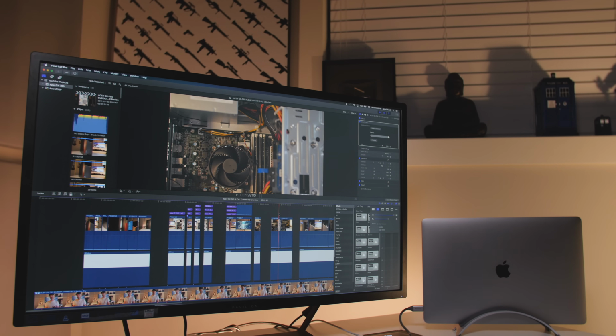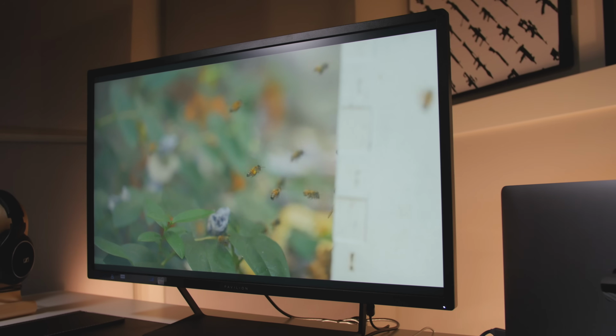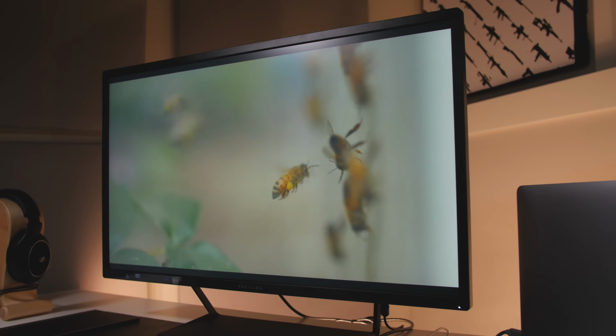So not only are my timelines way bigger for better visibility and more precise editing, it's an important one, the playback window's much larger as well, allowing me to actually see what the heck I'm doing and make sure shots are actually in focus, in addition to having the many other pros of having a big display.